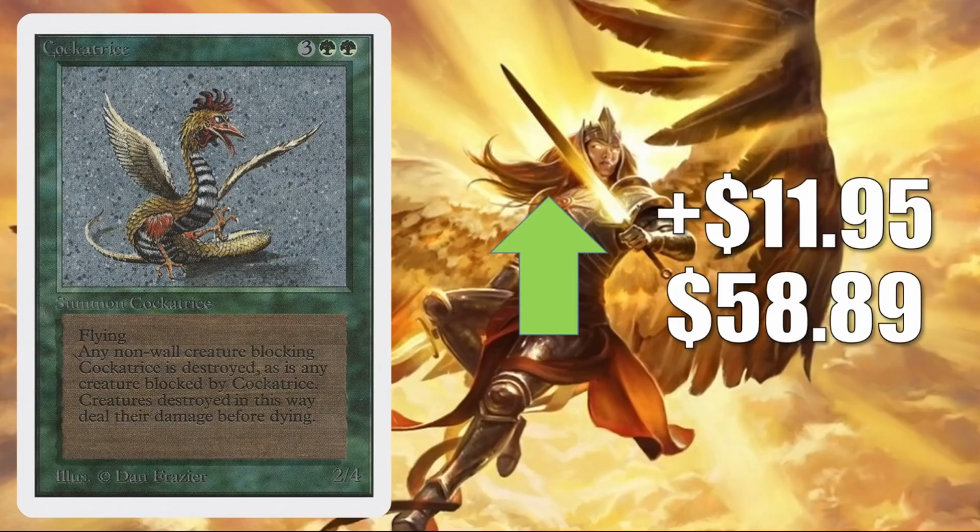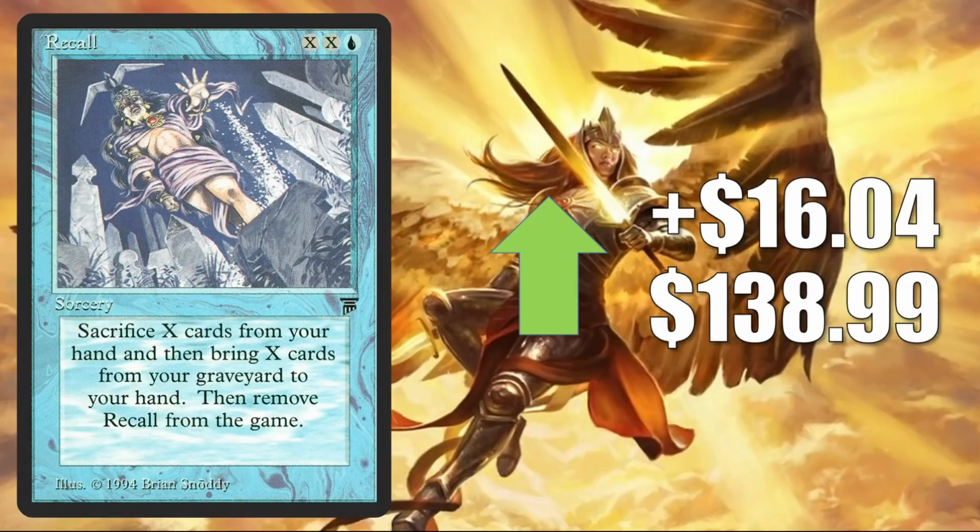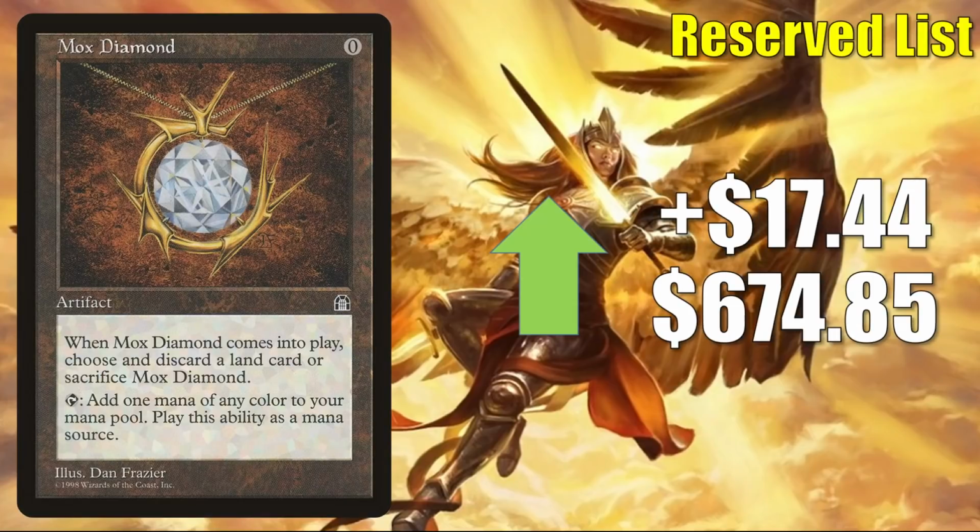Cockatrice from Unlimited up $11.95 to $58.89. Now, all the rest of the white border cards in this section are from the Unlimited set, so I won't keep saying that. Just know when you see a white border card, it is from that set. Recall from Legends goes up $16.04 to $138.99. Mox Diamond from Stronghold up $17.44 to $674.85.